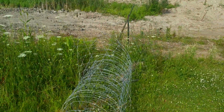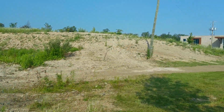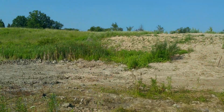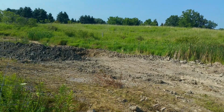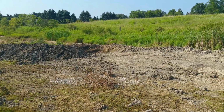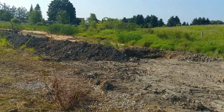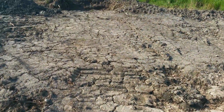Okay, as you see, the fence has been removed. This is a protective barrier fence, and there's been some changing of grading or topography in this area. You see here the clay as they dug up what appears to be an aquifer of some sort. I'm going to enter into this area that is now open where the gate has been removed, and you can see the clay aquitard is absolutely exposed.